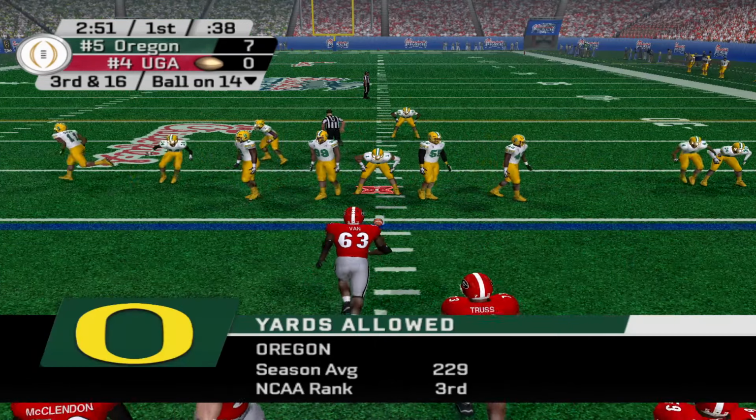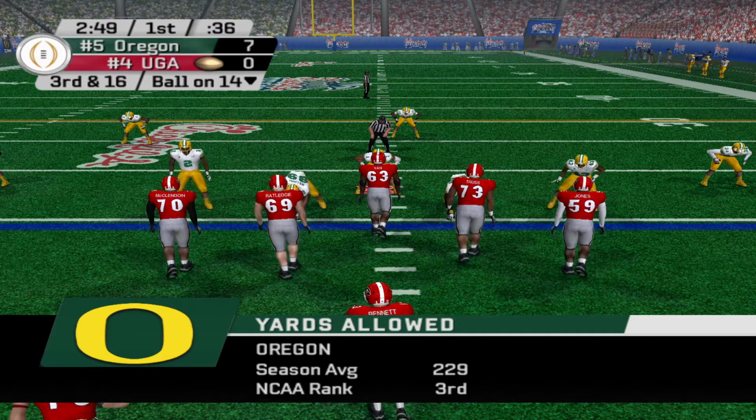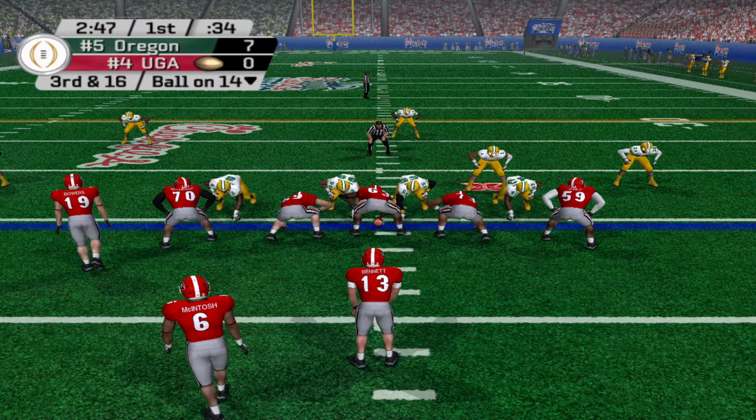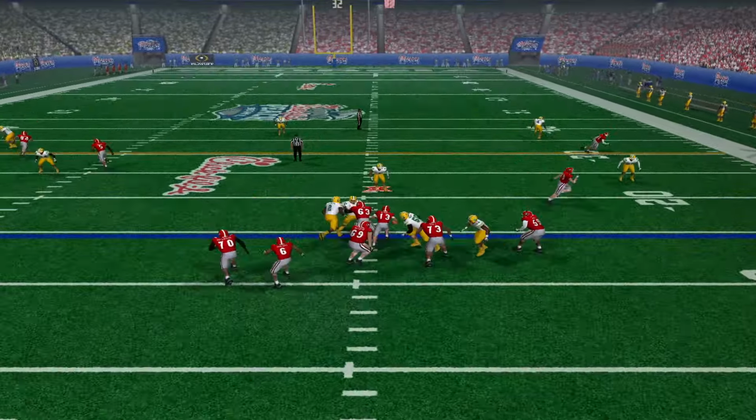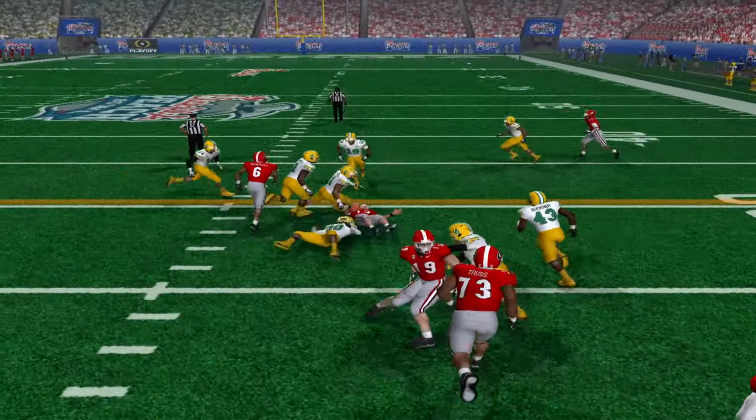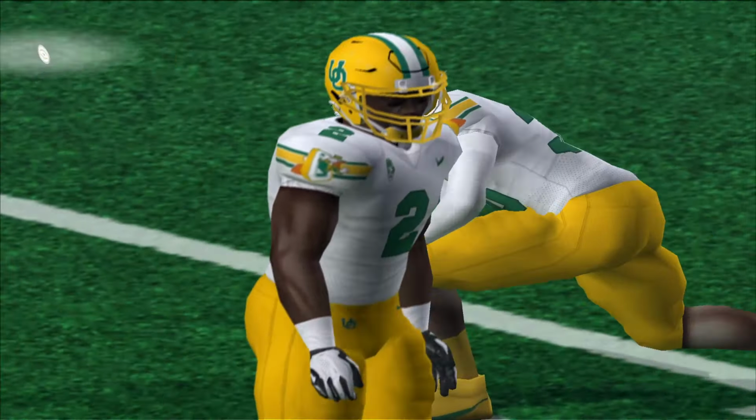Oregon has one of the toughest defenses we've seen. I agree 100%. Just look at what they've done so far. Some very impressive numbers. Now, this attacking defense is very, very athletic and also well coached. That's why they're in the top 10.